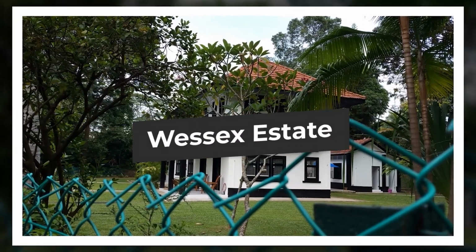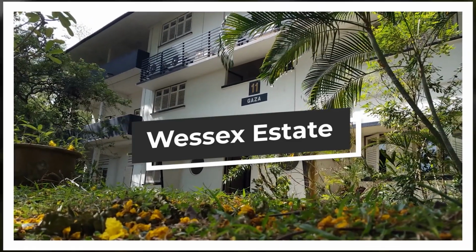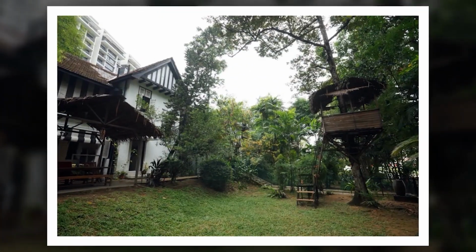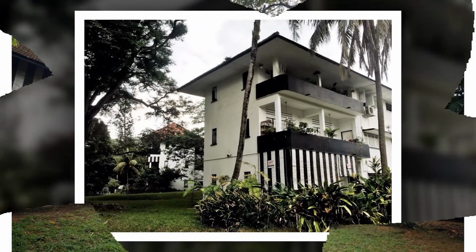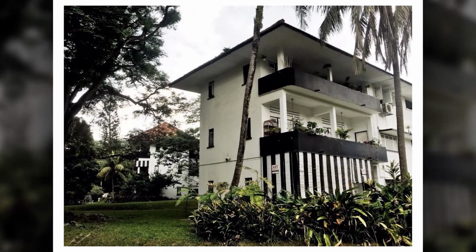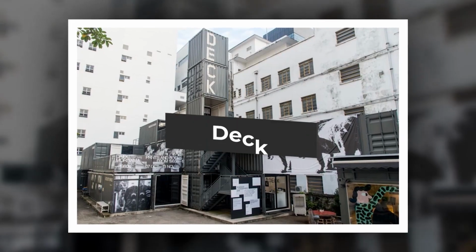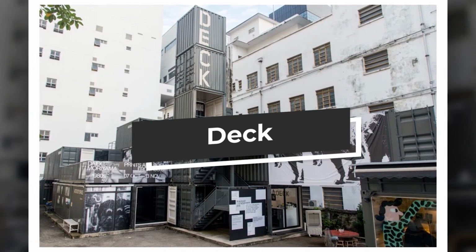Wessex Estate. For visitors interested in seeing parts of the country that are still touched by its British history, the Wessex Estate in Queenstown is the place to go. There are some colonial houses in this estate that used to be homes of British officers and soldiers. The black and white buildings are still used as residential properties, while some of them are also being used as studios.